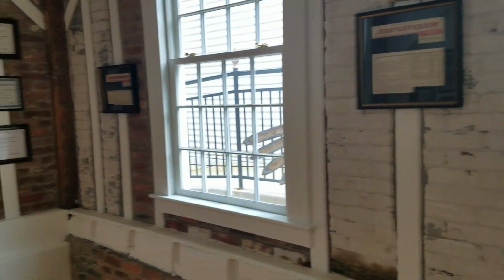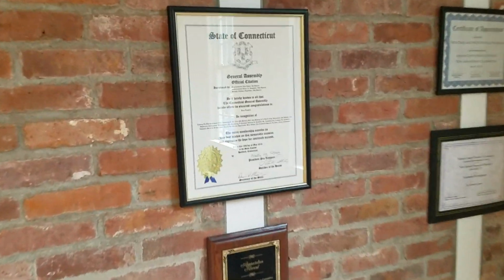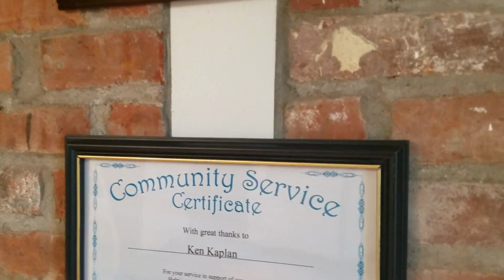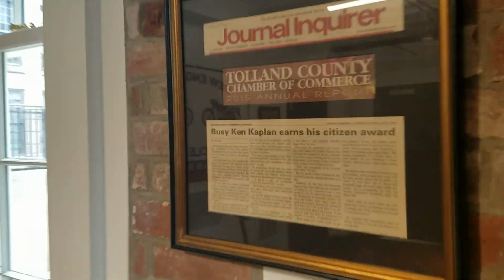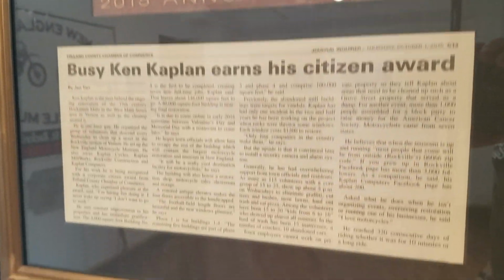When you come into the building down the handicap ramp, we've got a bunch of awards that we got from the state of Connecticut Senate, the mayor and the chief of police, the Rockville Community Alliance, the town of Vernon, the Vernon Republican Town Committee and the Chamber of Commerce. A lot of people are happy with what we're doing here, restoring not only our town but the surrounding areas of Rockville. We've done a lot of work taking graffiti out and that kind of stuff.